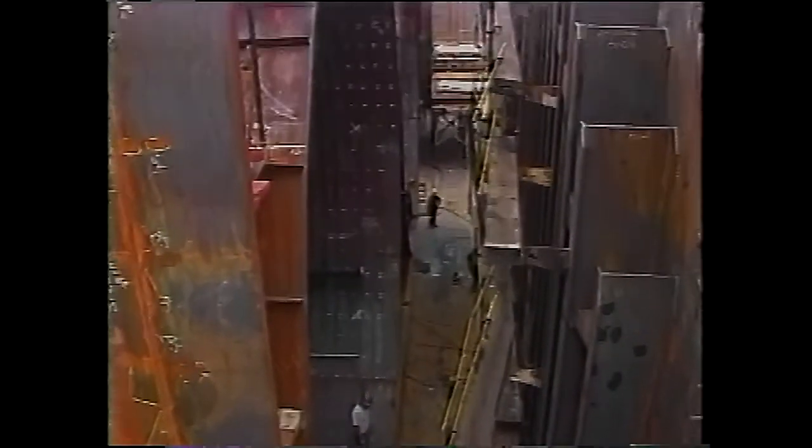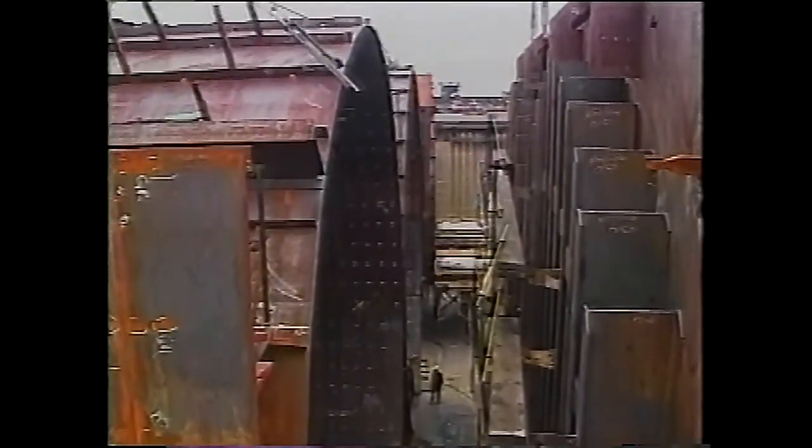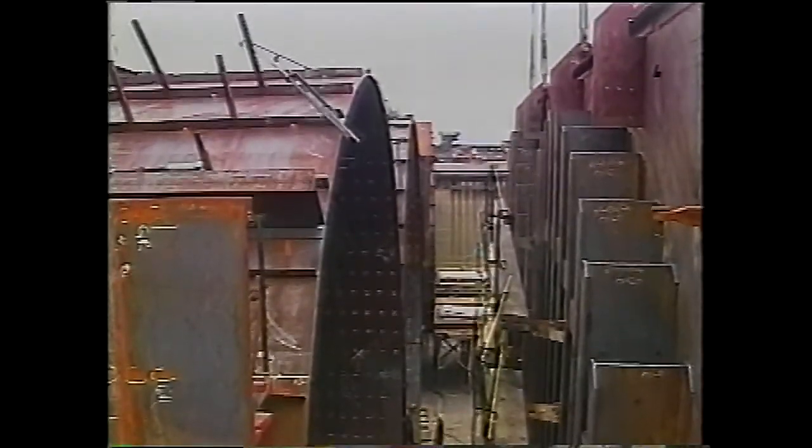Yeah. They look like jet engines, don't they, Mike? Sure do. Be a pretty big plane.